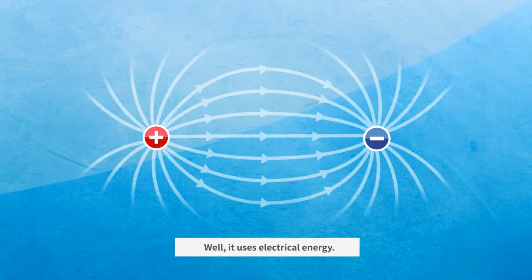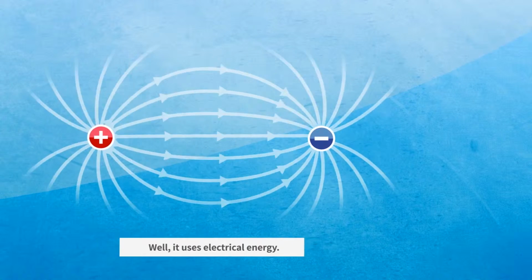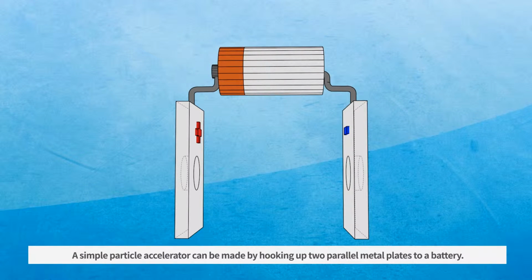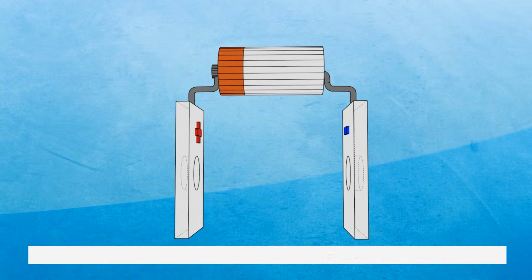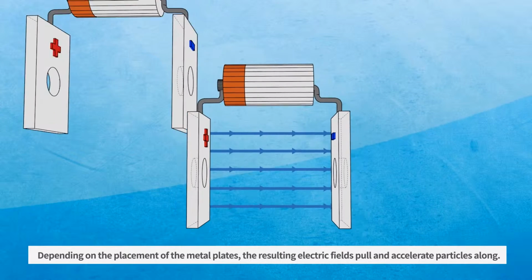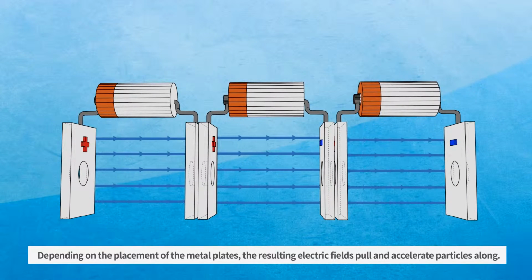Well, it uses electrical energy. A simple particle accelerator can be made by hooking up two parallel metal plates to a battery. Depending on the placement of the metal plates, the resulting electric fields pull and accelerate particles along. Quite simple, isn't it?